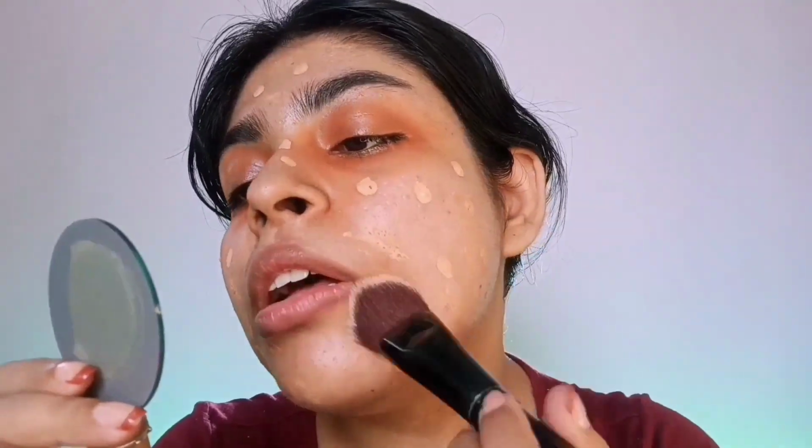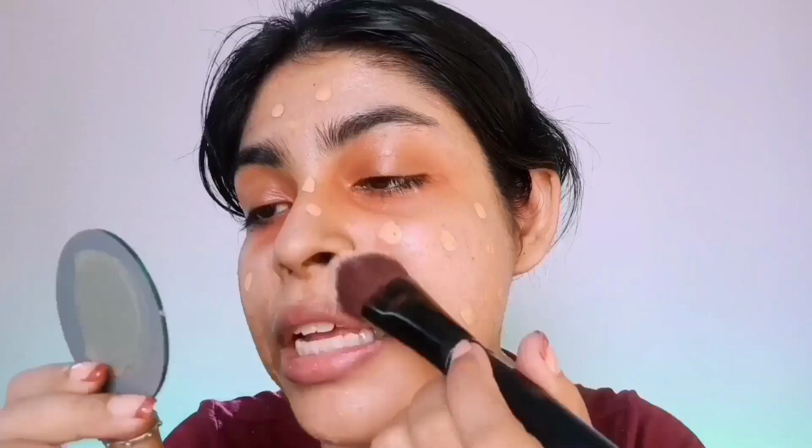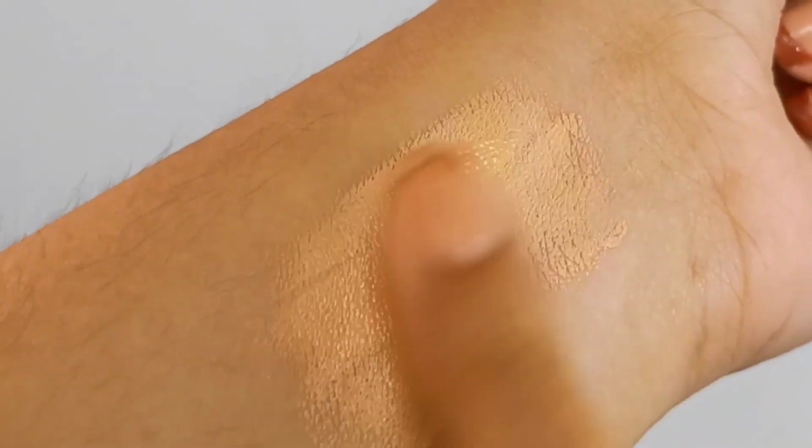Done dotting, and they now say to blend with a beauty blender or a foundation brush. I'm going to use a foundation brush from Cuffs and Lashes. Let's go. Going to be very close to the camera for you guys to see it properly. Shade is absolutely not matching me, by the way. It's a freaking lot warm. I should have gotten one shade down, I guess.